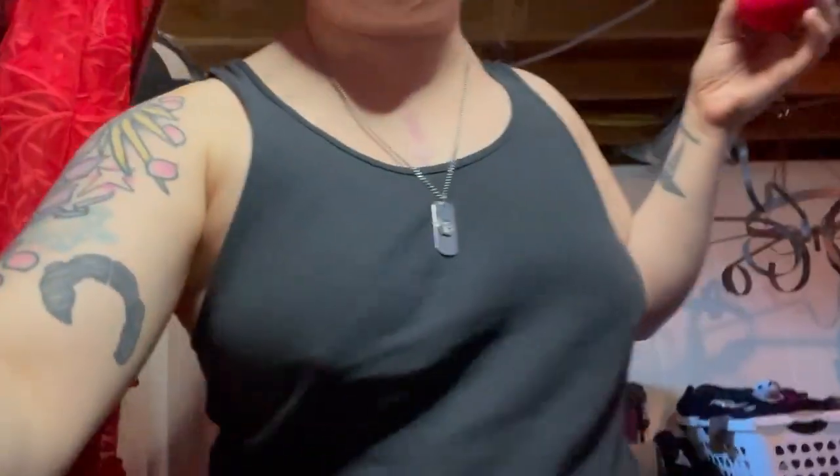This room is actually under construction because it is basically my walk-in closet and our laundry room of the house, but we're gonna turn it into a really cool room. I might do a video about like before and after, and maybe it'll be like a little TikTok thing.